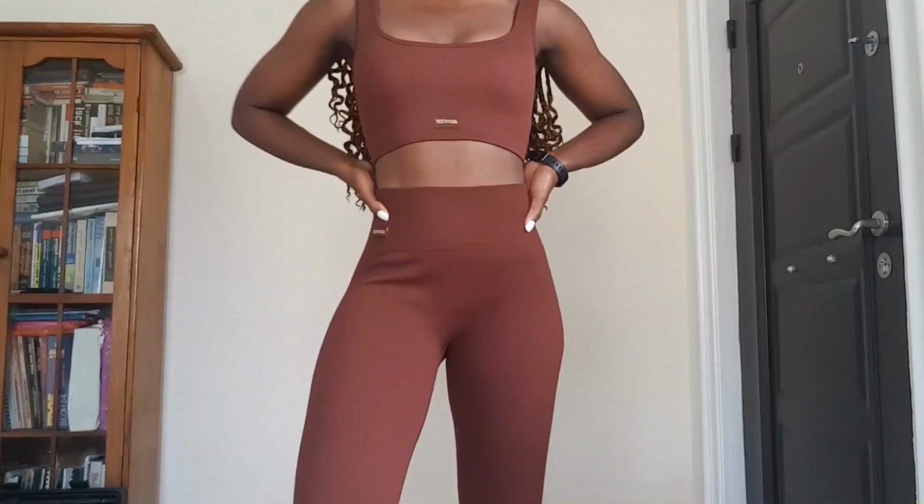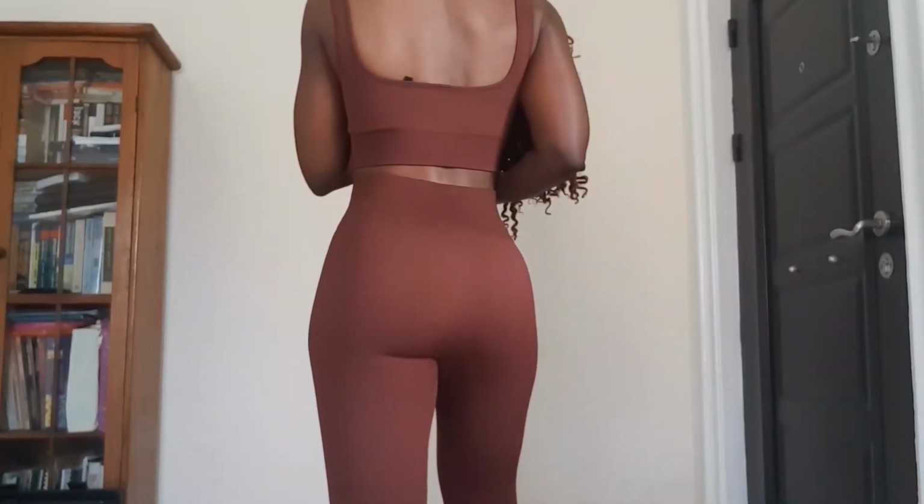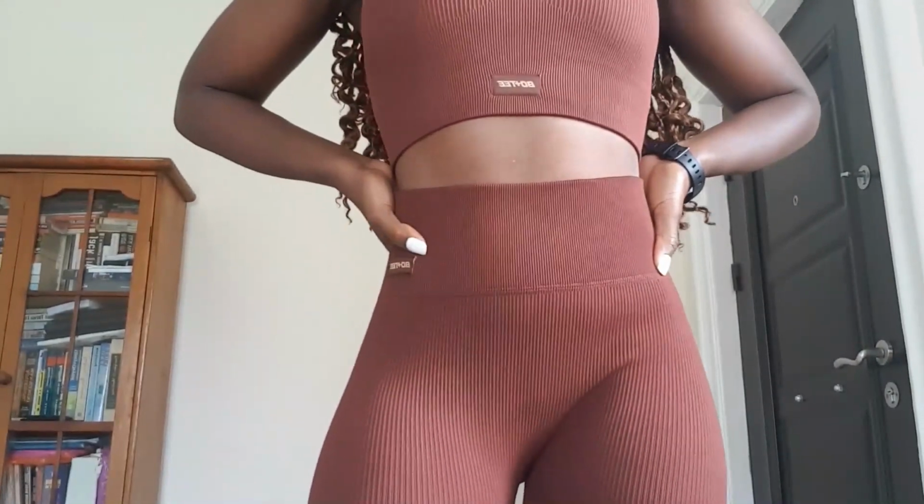Okay, so we have these ones from the Bow and T down to the core collection. Now, Bow and T is relatively new. This is also a rib material, kind of like the Tala, but it's not as soft. It's not hard or uncomfortable. It's quite nice actually, but it's just not as soft or as lightweight. It's quite thick, so definitely not for warm weather at all. The waistband is also a thicker rib material than the rest of the leggings to give you that nice snatch effect.